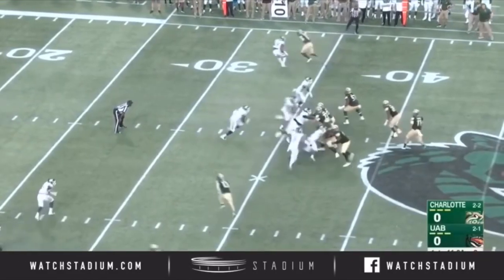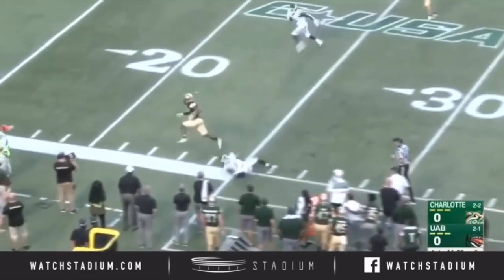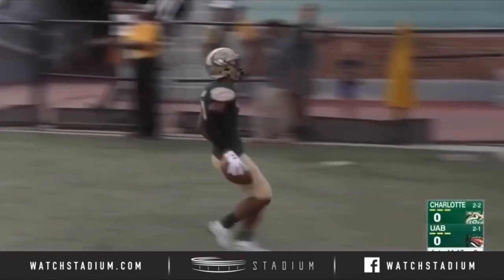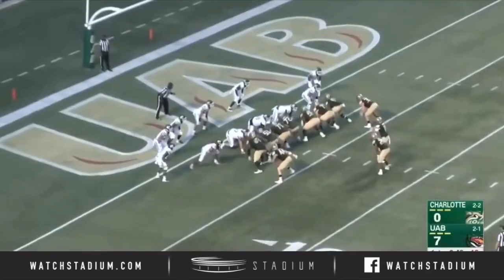3rd down, trying to stymie the UAB drive. Erdely to throw with time. Fires and got his man, that's caught. Breaking the tackle, stepping across the 10. Andre Wilson will break one more tackle and score. Touchdown, Blazers. A 35-yard hookup, AJ.